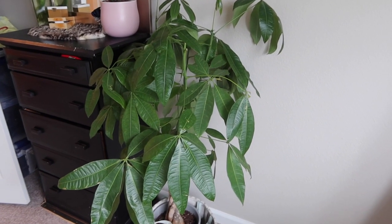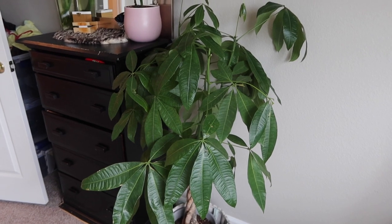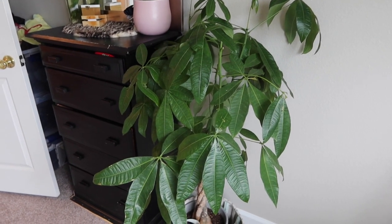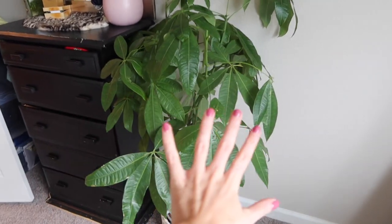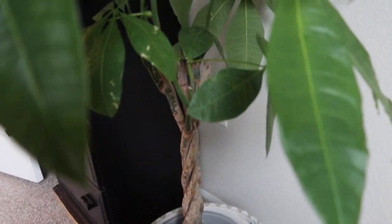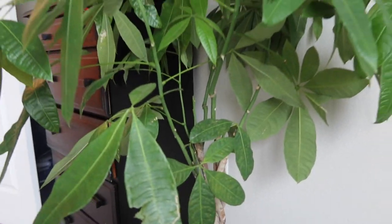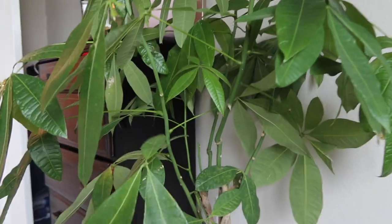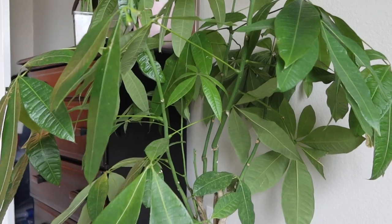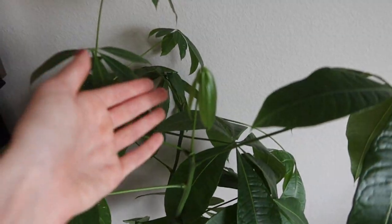My money tree was one of the victims that Sierra decided to eat as a snack. So this was about twice as full. It had a bunch more leaves over here. I kind of spun it around because I'm trying to hide it. It lost about half of its volume, but it's still thriving. It has new growth on it, so I'm not too worried.